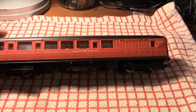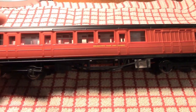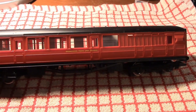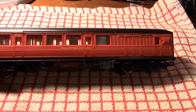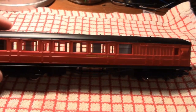So here's the first of it. This is part of the R1029 breakdown set. I'm not sure, I think these were sold with the set. I'm not sure if these were sold individually. Some of you watching the video at the moment will be able to correct me and drop a comment if you were able to find out if these were ever sold as a separate item by Hornby. Anyway, they're a lovely little coach.